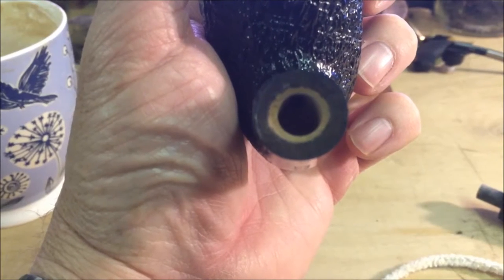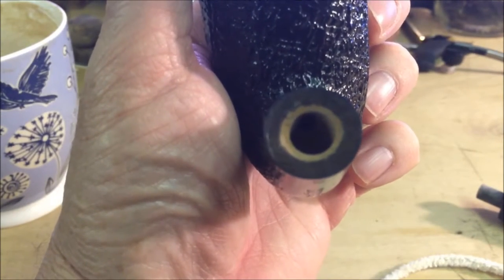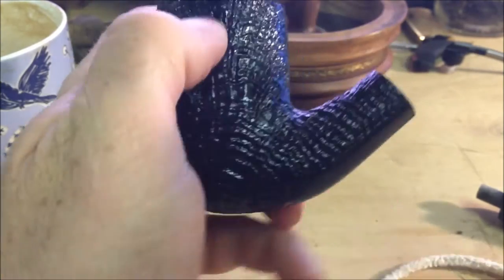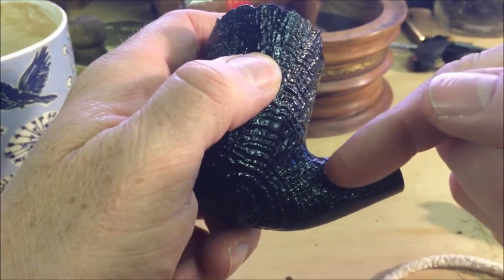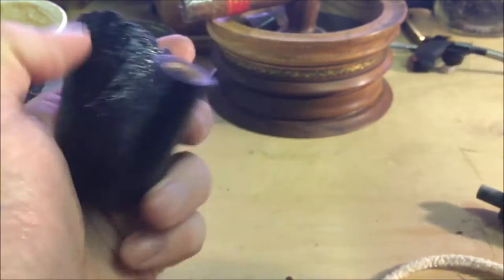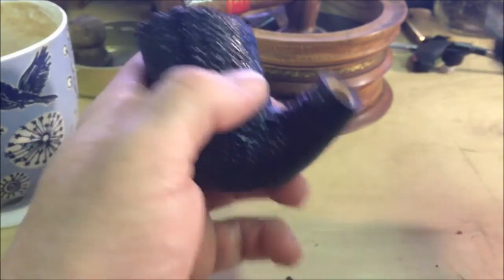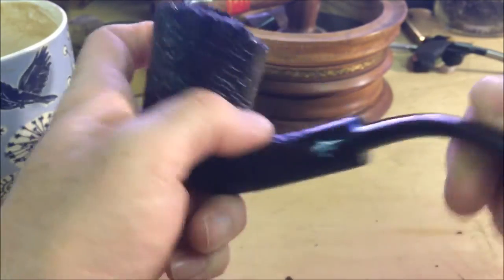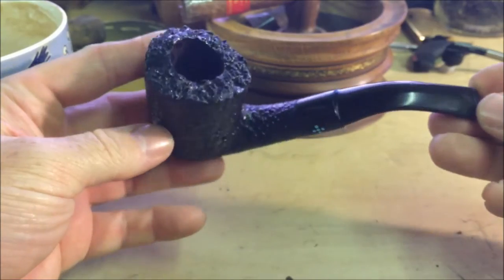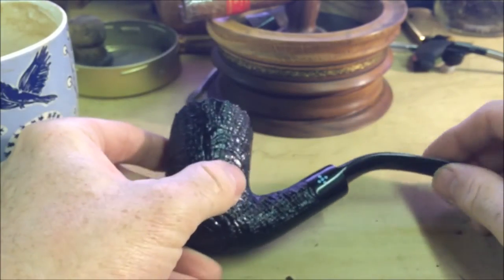And I don't know why my camera's not brightening up. I'm telling it to brighten up, but it's not. But anyway, the hole is around there, and then you've got a reservoir drilled all the way down there, and that's where the pipe cleaner is going. I don't know, I'll have a word with them. Maybe it'll be okay. I don't know. We'll have to see. But I wanted to show you by contrast.